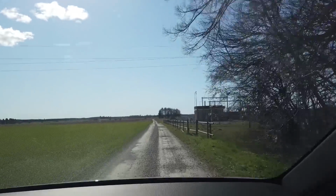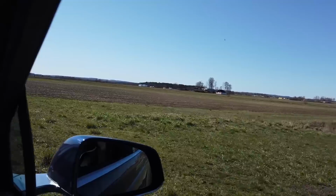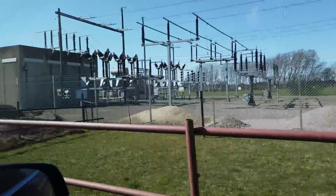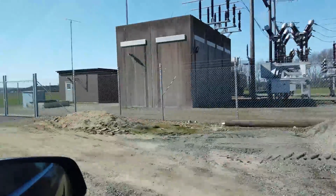So we're driving down a dirt road to get to what looks like the beginnings of the solar park. And we just passed a big electrical grid connection, which I guess is where they're going to hook up to. So I'm really excited to find out more about this really cool solar park that's going to be installed. Let's go check it out.